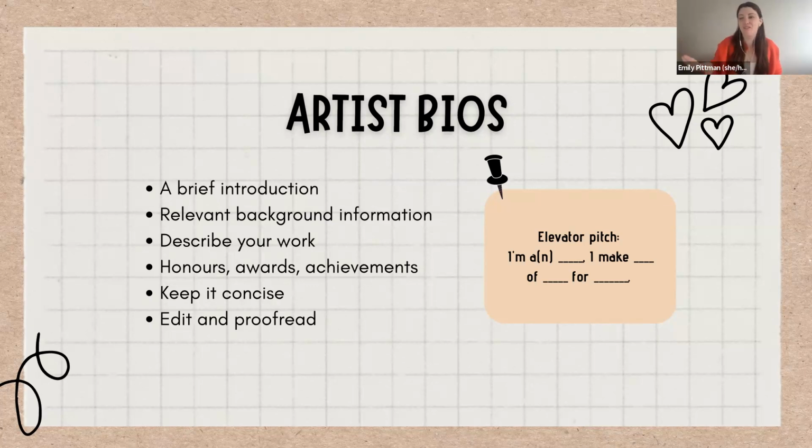While you're writing, I'm just going to go through my bullet list here with bios. Bios are generally a brief introduction to you. Okay, so like I said, they can be formal, they can be informal. Usually it's some relevant background information, description of your work, not like an artist statement. You're usually not getting into the meaning, although sometimes we can do an artist statement bio hybrid and give a little bit about us, a little bit about our work, depending on what the opportunity requires. You might want to include any honors or awards or achievements that are relevant, especially if you're using your bio in any kind of application process. Keep it concise and edit and proofread. I know I'm going to say it 100 times. Get feedback, edit, proofread, get feedback, edit, proofread.